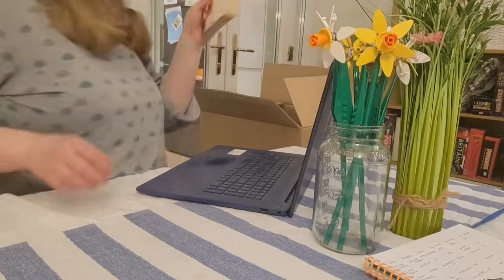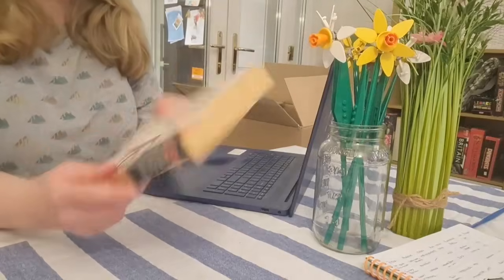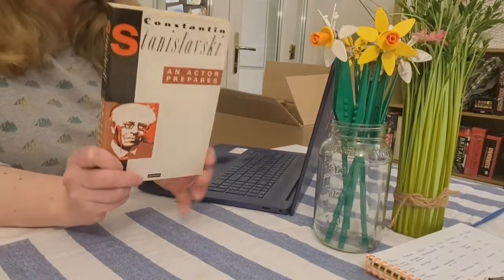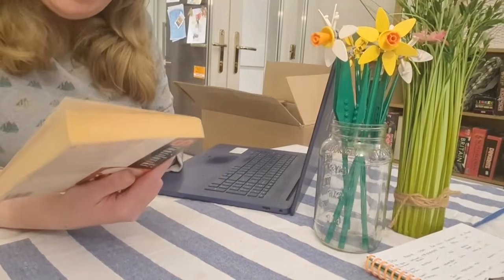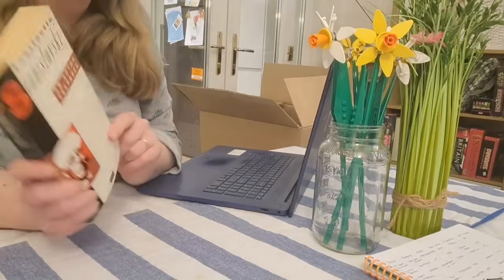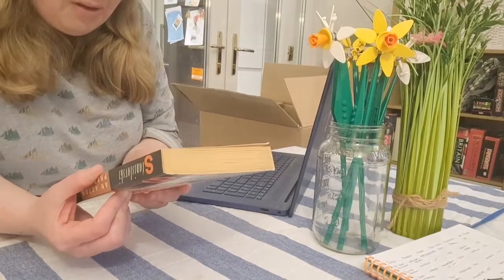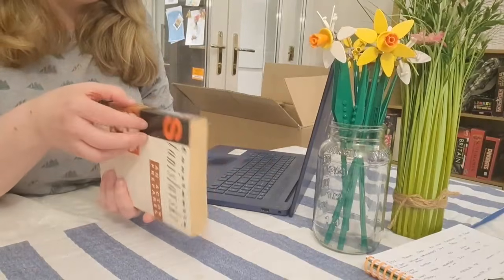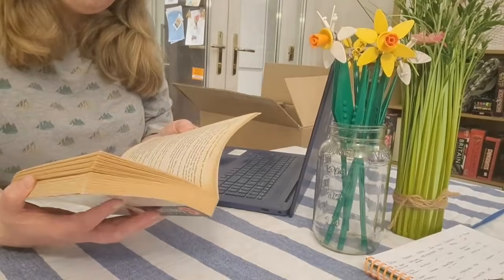Oh, there we go. It's another theatre one here. Let's have a look. Oh, this is one of those sort of actor Bibles, isn't it? One of those books that every acting student must read. So this is An Actor Prepares by Stanislavski. Cool. £1.50 this was when someone bought it. I must have bought it from a charity shop. You can see where the spine's broken along here. But other than that, it's in pretty good condition.